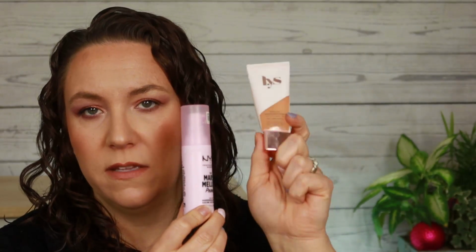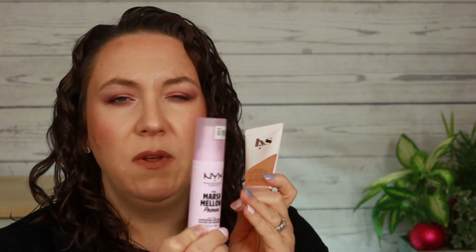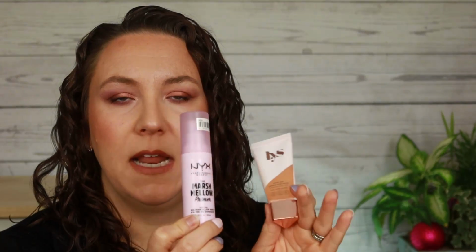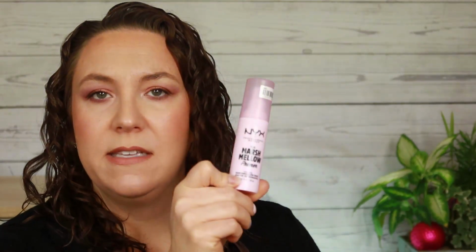The NYX primer I actually find to be more smoothing. So I have been pairing these together and really liking the results. So this I use for more the hydration aspect. This I use for giving me sort of that smoothing effect. Not really pore filling, but smoothing. It definitely gives you almost like an airbrush kind of base to put your makeup on. But these paired together, I've really, really liked the combination. It's given me lovely results, and my makeup is applied very well over top of them. I wouldn't say that I think this is worth all of the hype that it's getting, because this is getting an absolute insane amount of hype, and I don't think it's like a revolutionary game-changing primer that it's sort of being made out to be. But the combination of this has been really lovely, and I've been loving it this month.